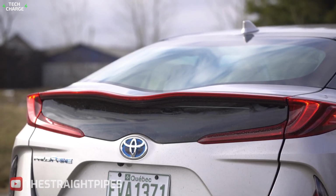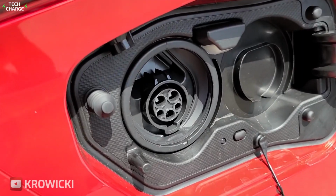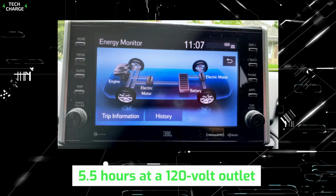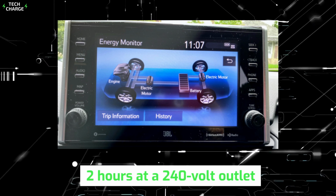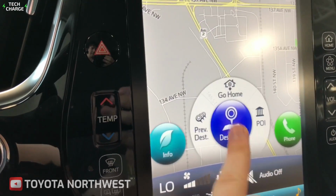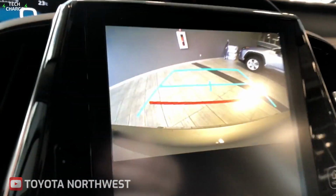Don't worry about its charging. The all-new Prius Prime comes with a 3.3 kilowatt onboard charger, giving a quick and fast plug-in charge. The battery can be recharged in either about 5.5 hours at a 120-volt outlet or in just about 2 hours at a 240-volt outlet. Whether you want real-time traffic alerts, make and receive phone calls, or listen to your favorite songs, its Android Auto lets you seamlessly connect with your smartphone.